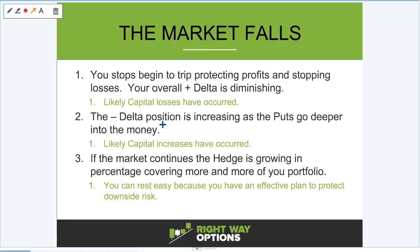If we have that negative delta position on our account, that negative delta position is actually increasing. As a stock moves, remember, we've got a 70 to 80 delta position. If the stock moves sharply lower, our delta is increasing. So that means that we're taking off some of our long risk, and our delta position here is actually improving in value. It's going up. So we're gaining delta. That means we're hedging more and more of our account.